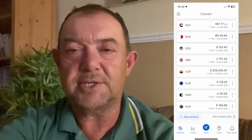This is handy for not just being in the country, but when you're talking to other travelers and you say a certain thing costs this much, you can convert it into their currency and it makes it a lot easier. And at the bottom of the screen, you've got add currency, and you can add as many as you want.